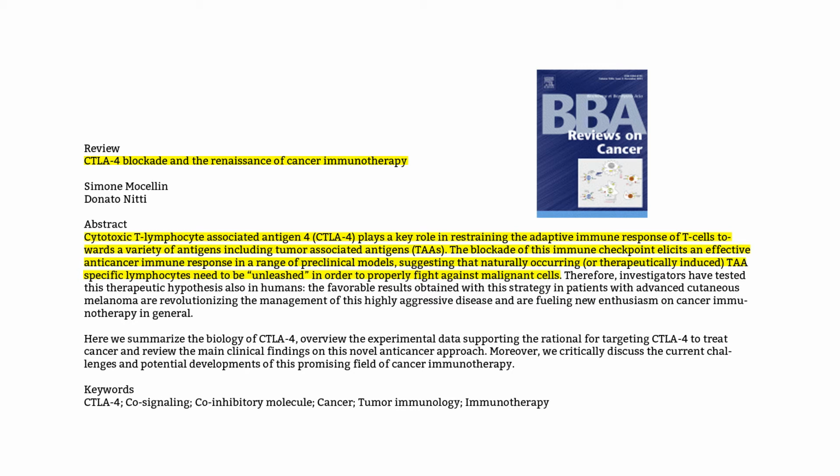The example of this is the BBA Review on Cancer from December 2013, CTLA-4 blockade, and the renaissance of cancer immunotherapy. Under abstract, they wrote, cytotoxic T lymphocyte-associated antigen 4, CTLA-4, plays a key role in restraining the adaptive immune responses of T cells towards a variety of antigens, including tumor-associated antigens, TAAs. The blockade of this immune checkpoint elicits an effective anti-cancer immune response in a range of preclinical models, suggesting that naturally occurring TAA-specific lymphocytes need to be unleashed in order to properly fight against malignant cells.